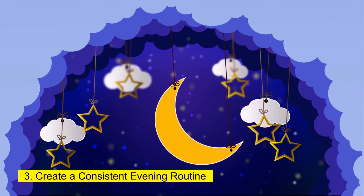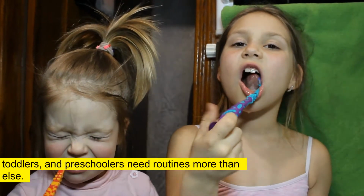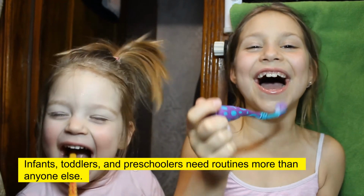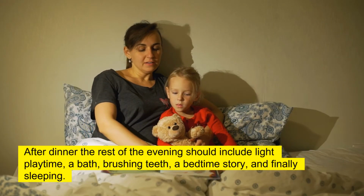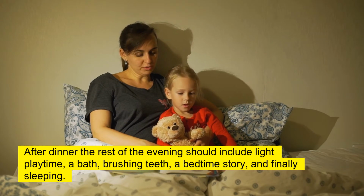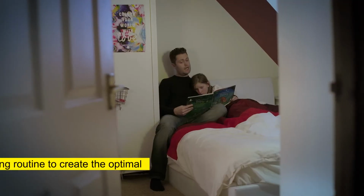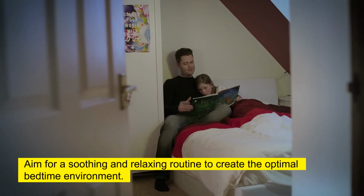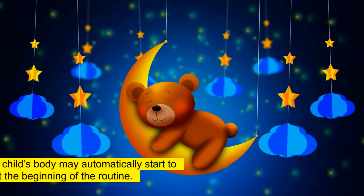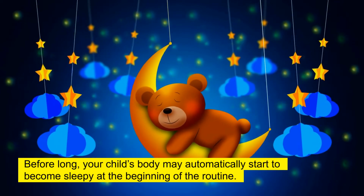3. Create a consistent evening routine. Infants, toddlers, and preschoolers need routines more than anyone else. After dinner, the rest of the evening should include light playtime, a bath, brushing teeth, a bedtime story, and finally sleeping. Aim for a soothing and relaxing routine to create the optimal bedtime environment. Before long, your child's body may automatically start to become sleepy at the beginning of the routine.